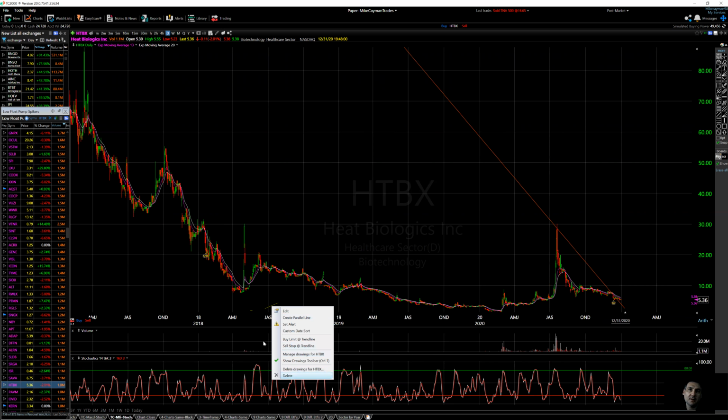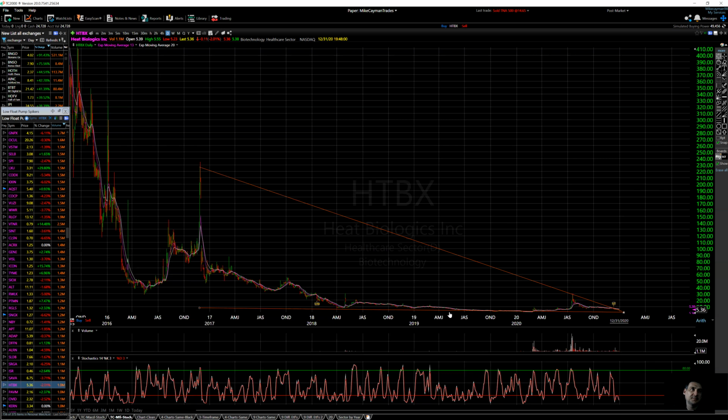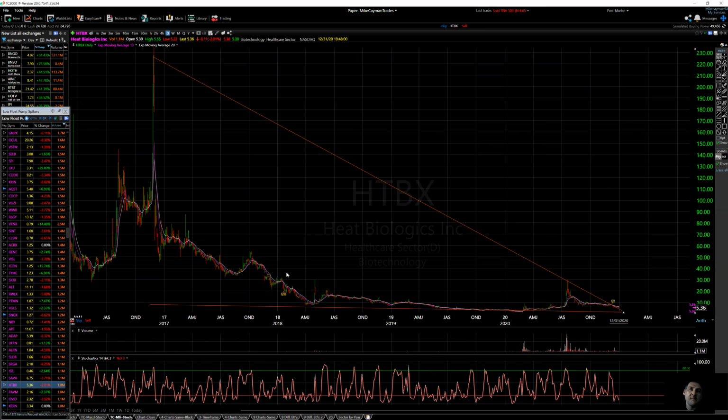I guess I could draw a line way down here. See this low? See this? It's almost like a big flag. This is a descending triangle that moved up. Yeah, the low came down.